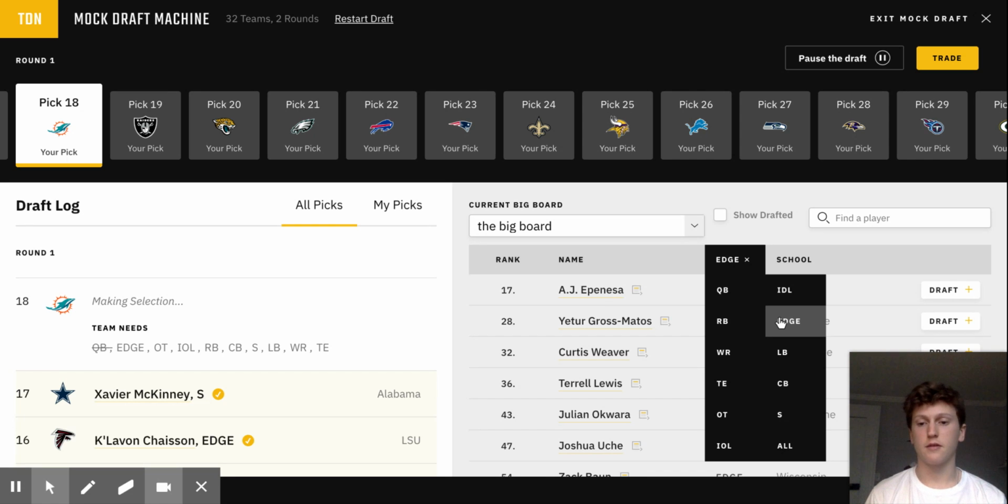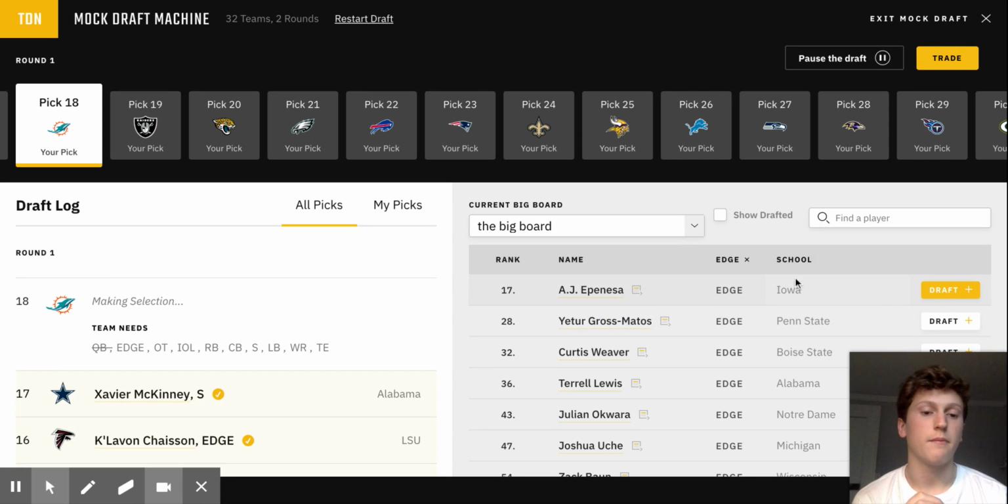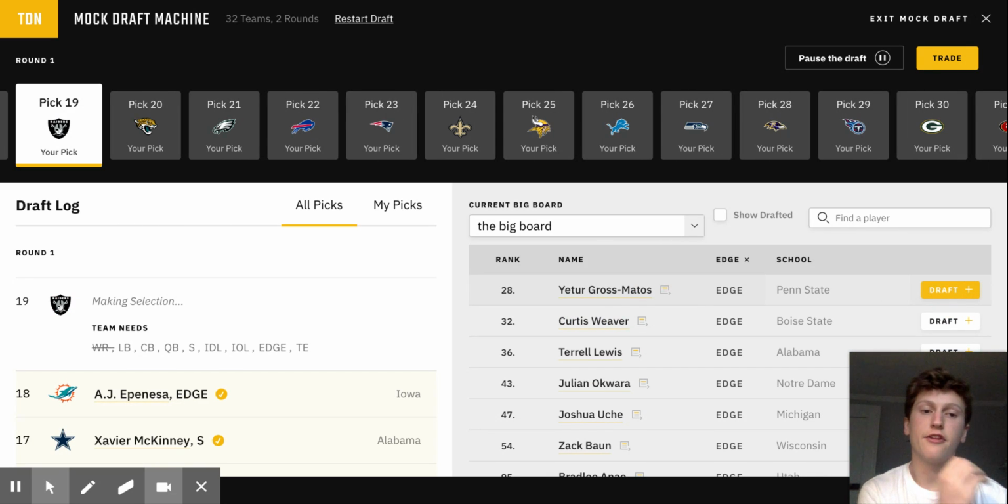So I feel like it's going to be hard to pick here if you're the Dolphins at 18. This is your last pick of the first round, so you better make it count. And while I feel like Andrew Thomas might be the better prospect out of these two, it's not as deep of an edge rushing class as it is of a tackle class, and the Dolphins pick high in that second round. They can get a solid player like a Josh Jones, like I said before, in the second round. So I think they'll go that direction later and get AJ Epenesa now, who's probably going to fit into their defense right away, become an instant starter. So I like that pick a lot for the Dolphins.